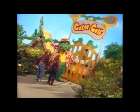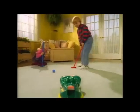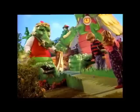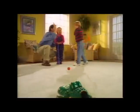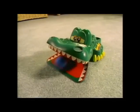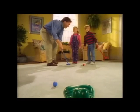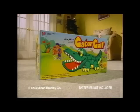Gator Golf! Step right up! What could be greater than golf with a gator? Gator Golf, give it a whack. Gator Golf, yeah. Throw it right back. It's Gator Golf. Hit the ball in his mouth to score, the gator will toss it back out. Gator Golf, he'll turn all about. Do you take a shot, Dad? Okay! You win! Watch your pro! Gator Golf, what could be greater than playing a game of golf with a gator?